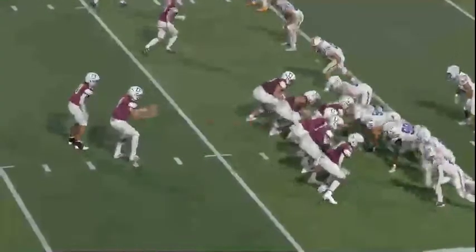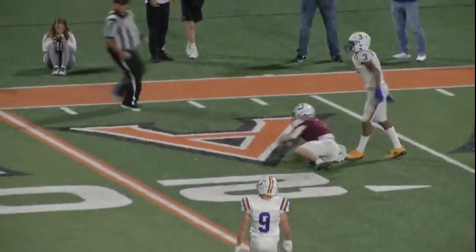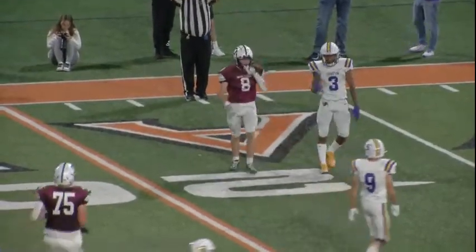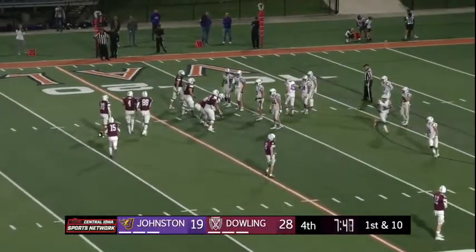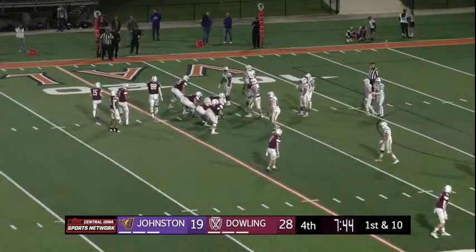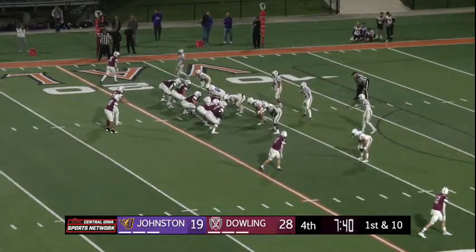I was kind of wondering if Dowling was going to go past there because Johnston sold out on the run, had no help over the top. They were man all the way across, and Cooper Nicholson's able to create some space, and Smolik put it on him. So that goes for 15 yards on the reception. First down Dowling at the 17-yard line of Johnston.